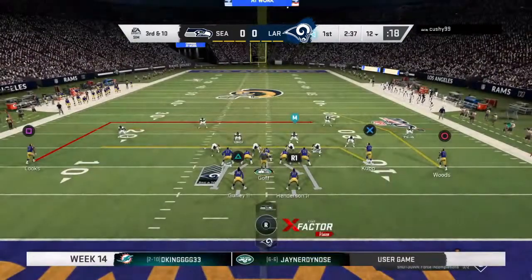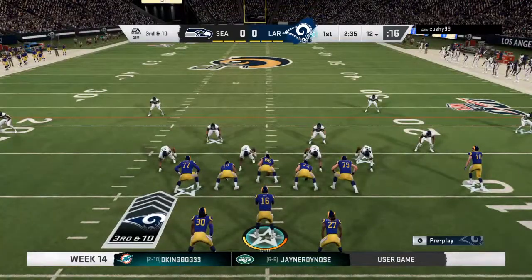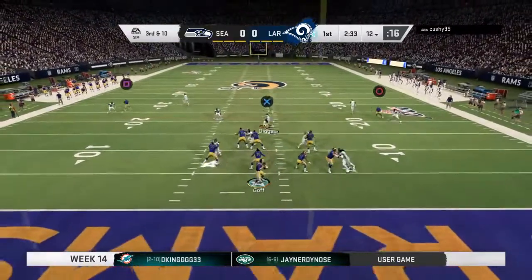180. Check right 54. Right 54. Hey, pick your... Throwing on 3rd.